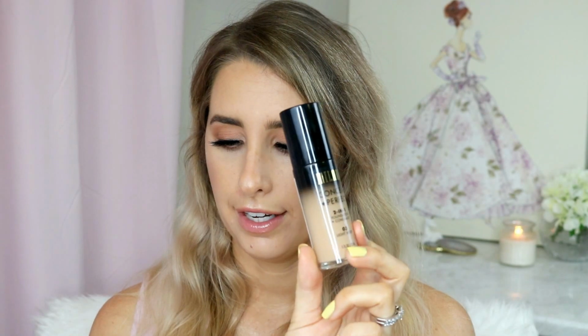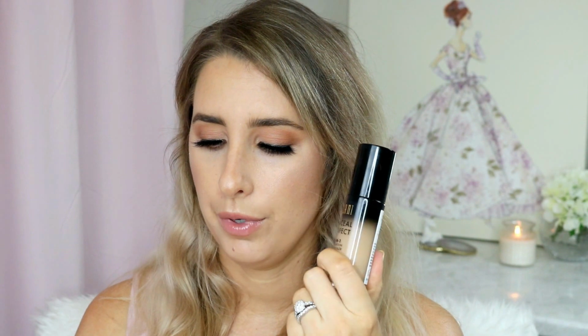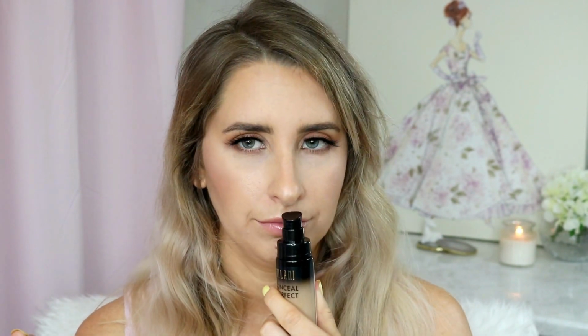Next up, my favorite foundation, which has been my go-to this month, is the Milani Conceal and Perfect. This is a full coverage foundation. So I tend to apply mine with a sponge because I don't want cake face. I use my Real Techniques sponge and I press this over the skin. It's buildable and it's so good. The only downside I find is that it smells like a nana, but that smell does go away pretty quickly, especially when you start layering other products on top of it. But it is such a wonderful foundation.